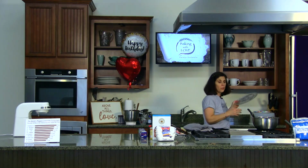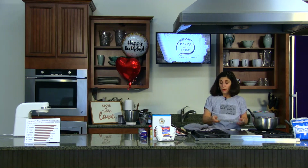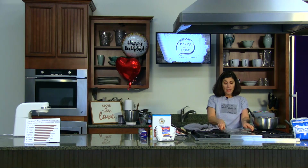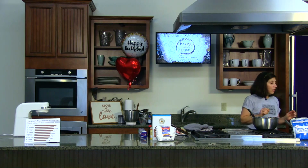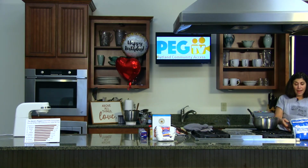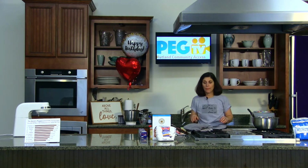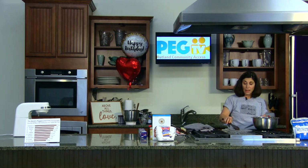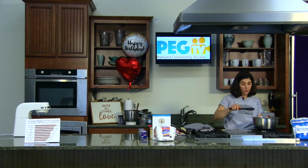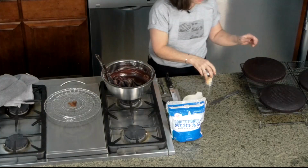So you're going to need some kind of platter. Now I don't have a Lazy Susan, but if you had a Lazy Susan, that would be a nice way to turn the cake as you go. You're going to take your first layer. Now you might want to put a little dab of frosting on your platter, just as a little bit of glue, but this cake's going to be so heavy you don't have to worry about it sliding.